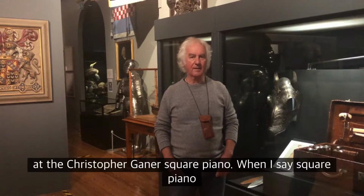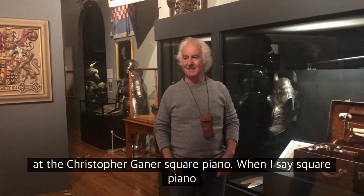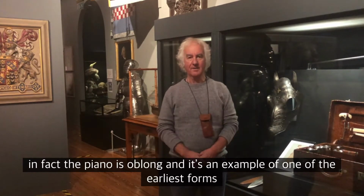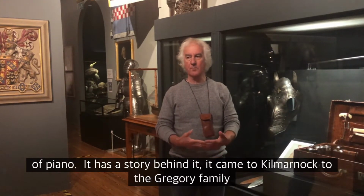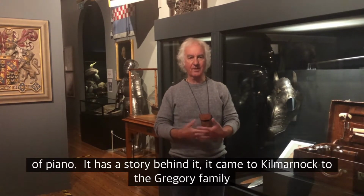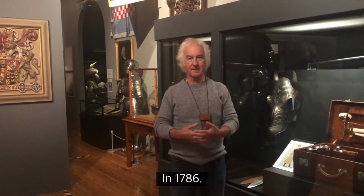We will now be looking at the Christopher Ganer square piano. When I say square piano, in fact the piano is oblong, and it's an example of one of the earliest forms of piano. It has a story behind it. It came to Kilmarnock, to the Gregory family, in 1786.